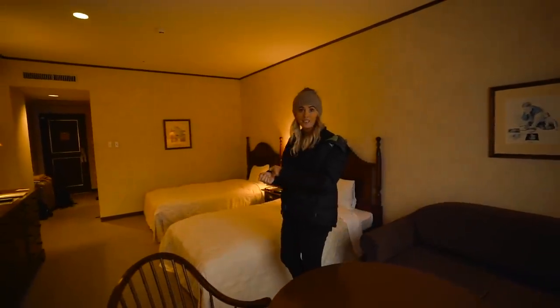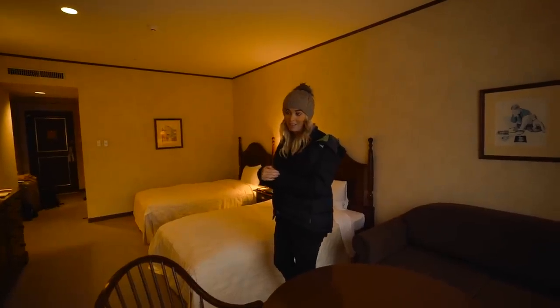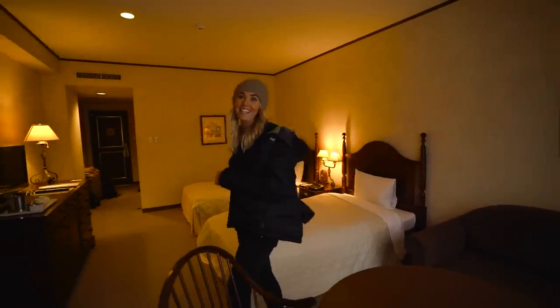Oh my gosh, the buffet for dinner looked amazing. And I'm full from lunch. But buffet. I still want the buffet. There was a sushi station.